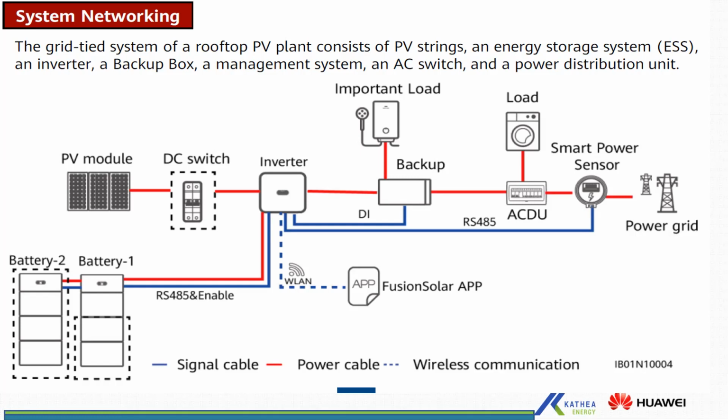And then from there you can go to your non-essential loads. In this part, we've got our house DB denoted by ACDU, on our right with a load. So these are non-essential loads. These are high power loads that you wouldn't want to drain your battery during load shedding.